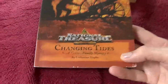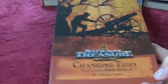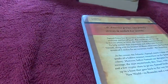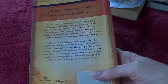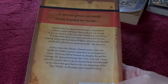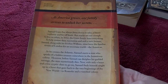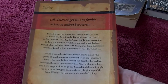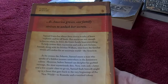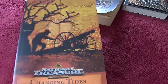The next one is, you'll probably remember the Disney movie National Treasure. This is a Gates family mystery by Catherine Hapka called Changing Tides, and it is part of this National Treasure. As America grows, one family strives to unlock her secrets. Samuel Gates has always been drawn to tales of brave explorers in far-off lands, but stories were not enough to live on when in 1612 the Gates family loses everything. To help restore their reputation and seek a new fortune, Samuel, along with his brother William, must leave the familiar streets of London for an uncertain world, the Americas. So I thought that would be an interesting historical fiction.